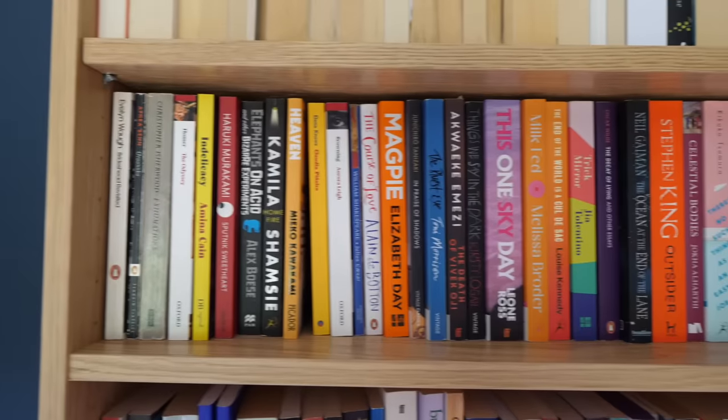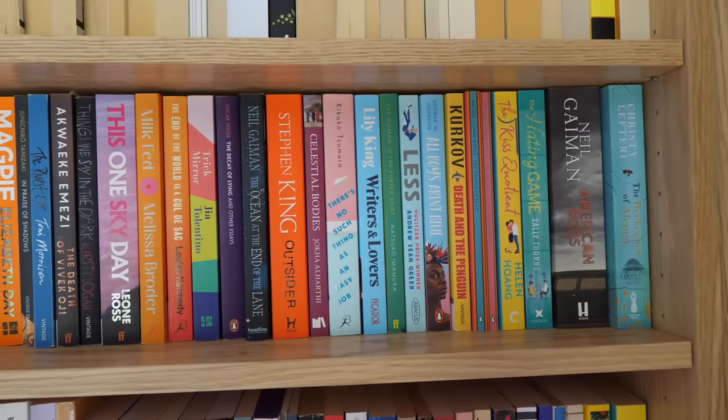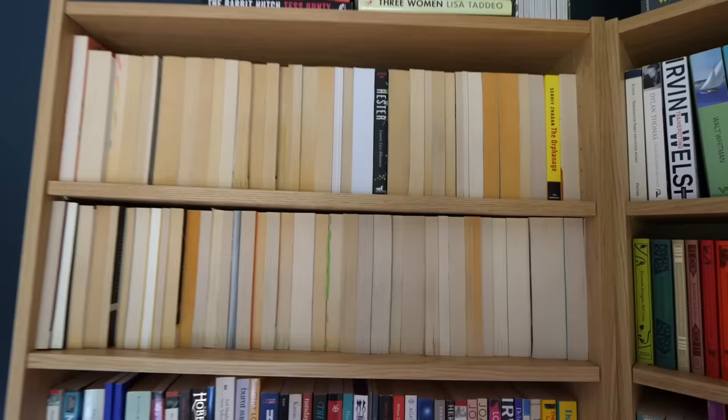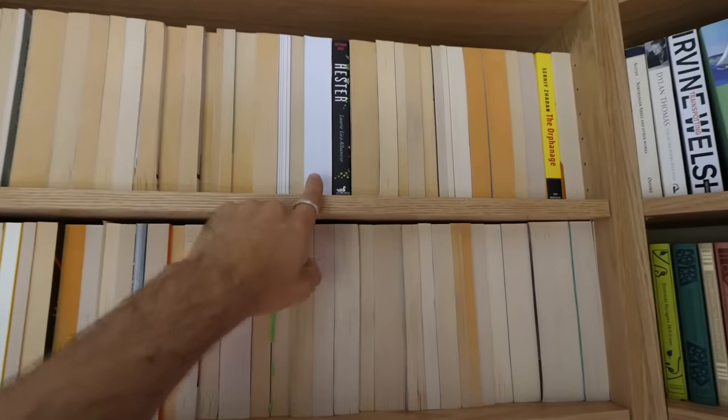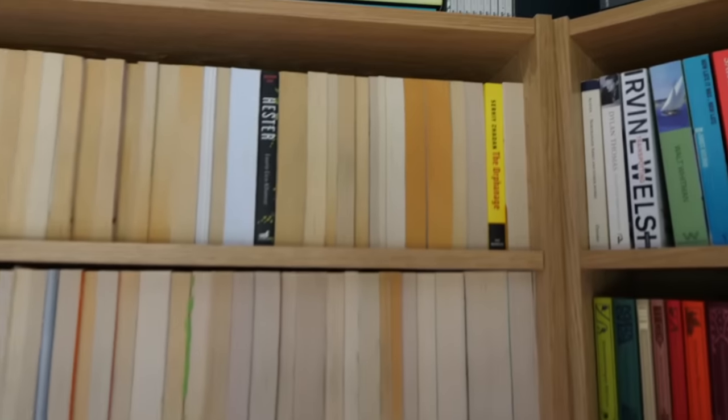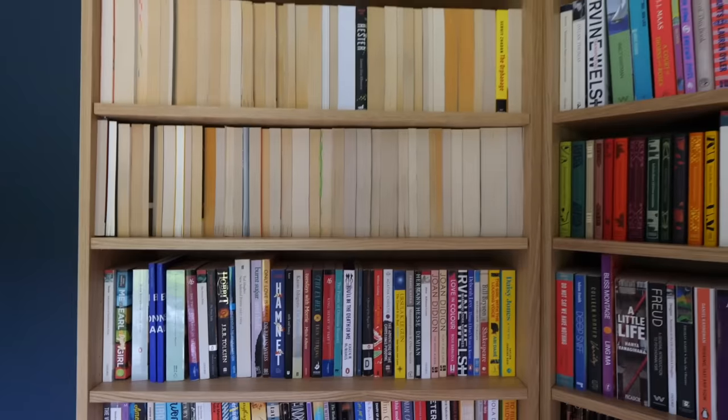Shelf 2, let's go. This shelf is actually my first clean sweep. I've read every single one of the books on this shelf. Look how weird that is. It's so odd to see. It's kind of annoying that some of the pages are different colors because it's not the best representation, but you can see the two books so far that I am yet to read.